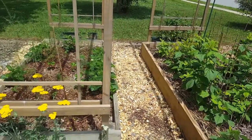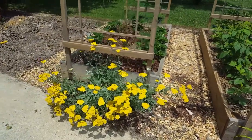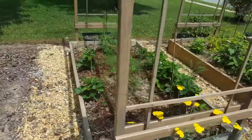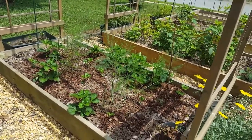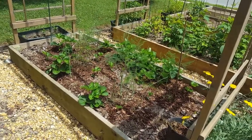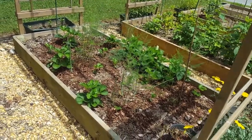And then in bed number 4, we've got yarrow in the front, just looking so pretty, and it's supposed to be a good companion with the asparagus and the strawberries that we have planted in this bed. These are June-bearing strawberries, recommended for this area. They look super healthy. Only 7 out of 24 plants made it from planting in the fall, but they really look healthy, putting out all kinds of shoots.